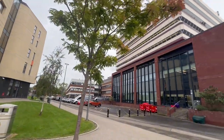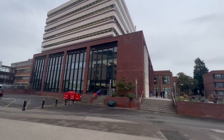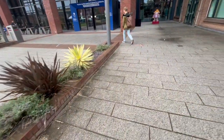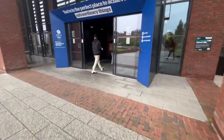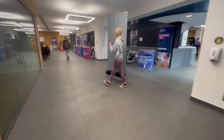That's the library. The library complex is massive. It has 7 floors, and it's really massive, the library. This is the back entrance of the library. It's going to rain now, so I'm going before the rain spoils something for me. So we've got the entrance here, and then you've got the cafe on the other side. You've got other rooms on the side there.